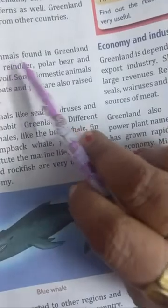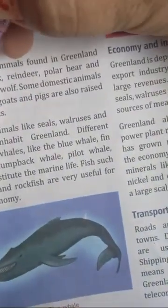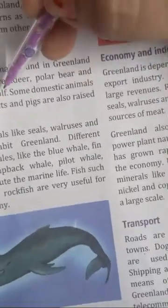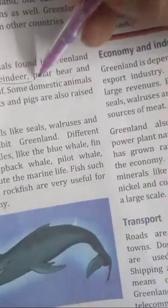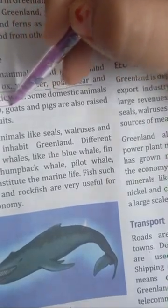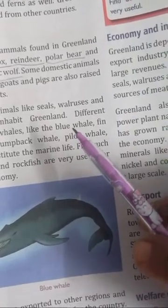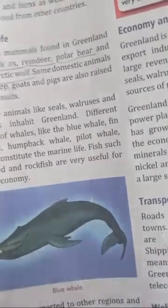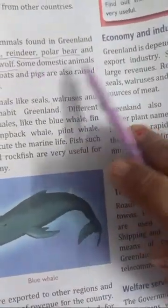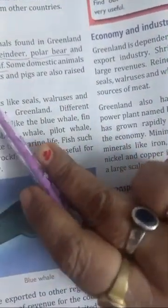Animal life. The land mammals found in Greenland are musk ox, reindeer, polar bear, and white Arctic wolf. Their body color is white, their hair color is white, like a polar bear. And some domestic animals like sheep, goats and pigs are also raised by the Inuits.